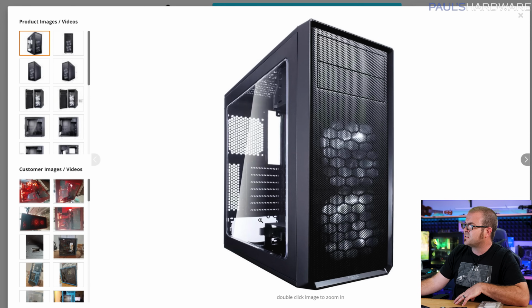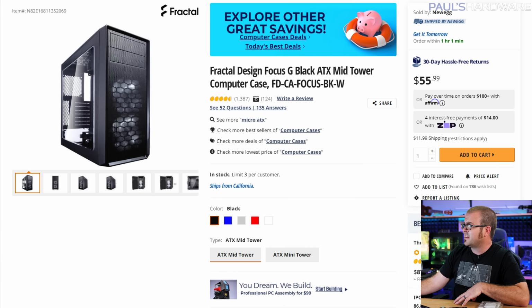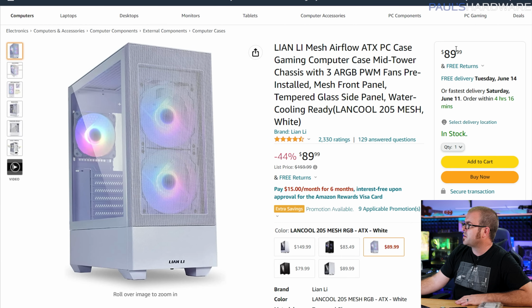It comes with a couple fans, so it has airflow built in. It has mesh on the front, so it has good airflow. And it does have a side panel window. It's not tempered glass, it's plexi, so that is part of the reason it's not very expensive. But I do have a really solid upgrade to that today.